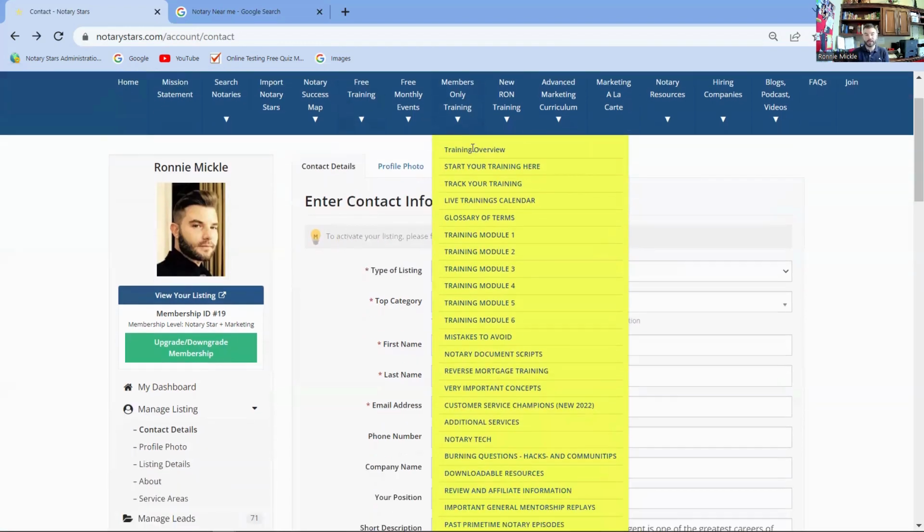Now, I want to talk about the members only training here. You do need to be a Notary Star in order to get access to this training. We have a little tab here, start your training, and then track your training. This is designed to go step by step, okay? We start you out with the basics of a buyer's file, seller file, refinance, but then we start adding information. So as you go through, you're going to move into a buyer that might be closing in an FHA transaction.